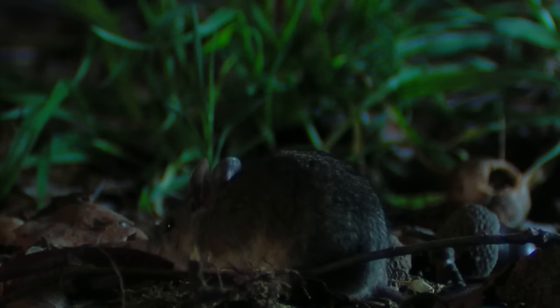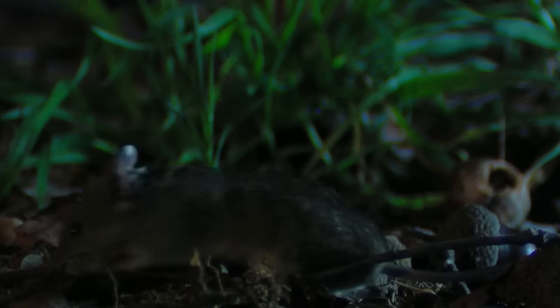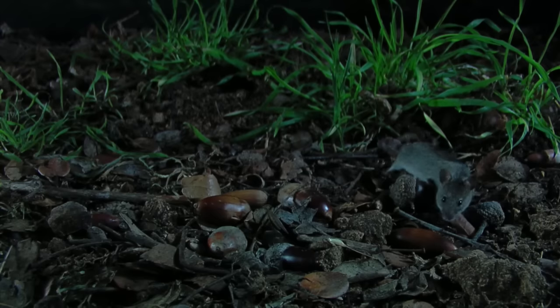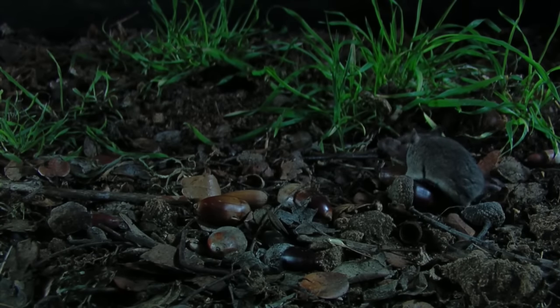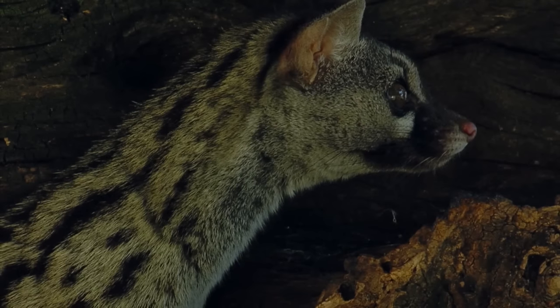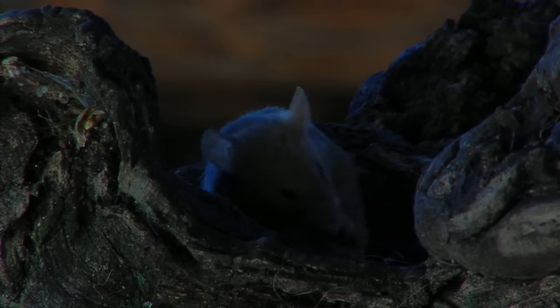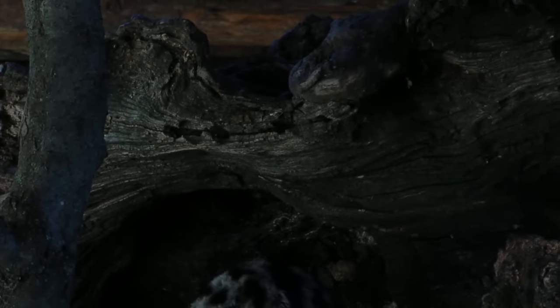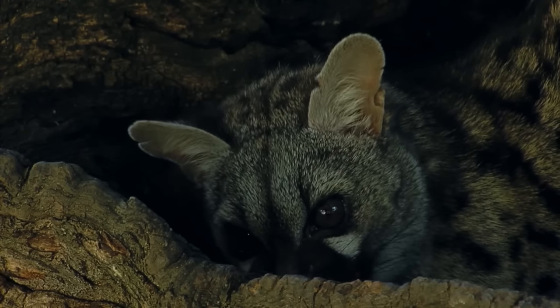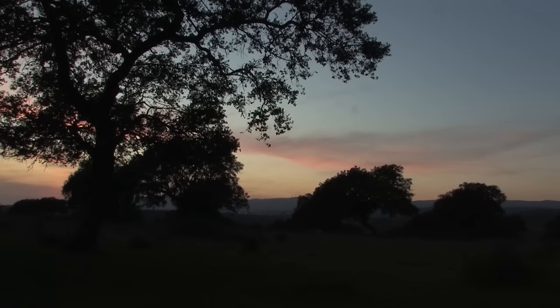After sundown, it's the turn of the greatest specialists, the rodents, among which the Algerian mouse stands out. As many as 9 out of every 10 acorns may end up in his paws. But this job has its risks. Predators like the common genet also take advantage of this time to visit the holm oaks in search of prey. Danger also arrives by air, as various nocturnal birds of prey like the owl feed basically on rodents.